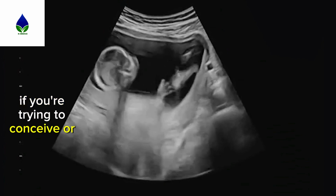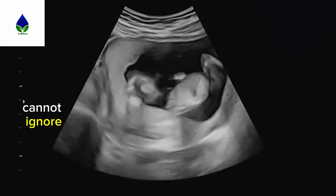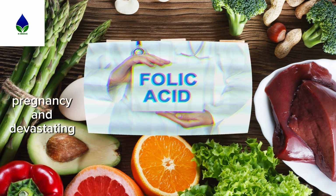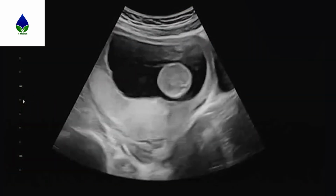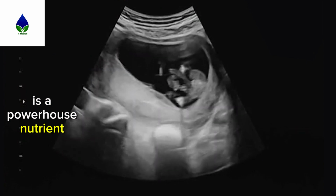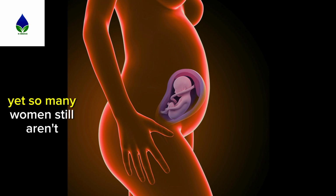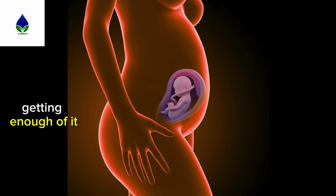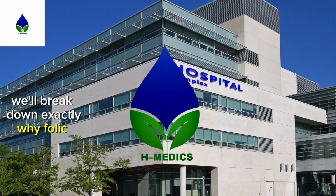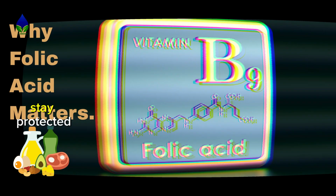If you're trying to conceive or you're already pregnant, there's one small but mighty vitamin you simply cannot ignore: folic acid. It could mean the difference between a healthy pregnancy and devastating birth defects. Folic acid, also known as vitamin B9, is a powerhouse nutrient that plays a vital role in the earliest days of your baby's development. Yet so many women still aren't getting enough of it. Today on HMedics, we'll break down exactly why folic acid matters, how much you need, and how to make sure you and your baby stay protected.